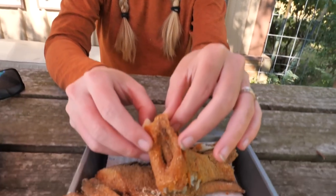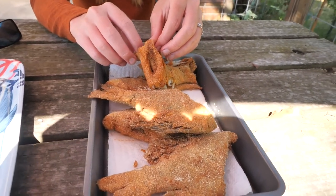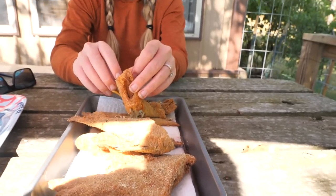When you're so hungry. But we got it done, and we've got ourselves a whole platter here of fish to eat. We don't have any sides. Might need to figure that out, but I think we'll just eat this first and figure that out later. That's good. It's really good. Okay, well, this is definitely a treat for today.